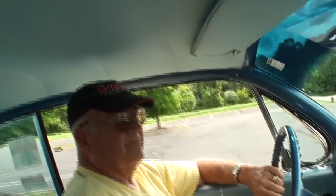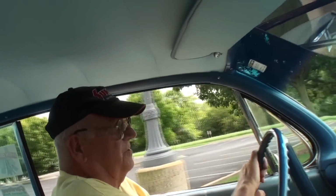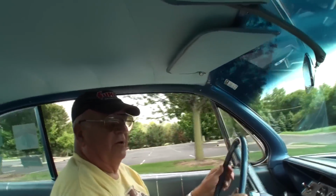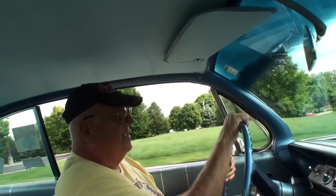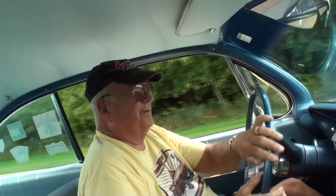So Dave, here we are driving in the bubble top. Tell me, how do you like driving it? Oh, if you've never driven one, you don't understand. It's just so much different than anything that we have today. I have a 2011 Camaro with a 6.2 LS motor in it, and it's fun to drive, but it's not near as much fun as this is.